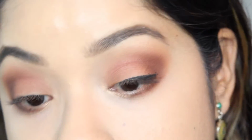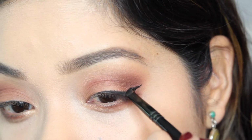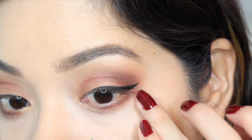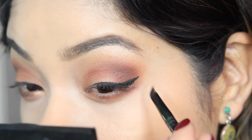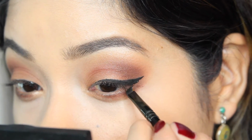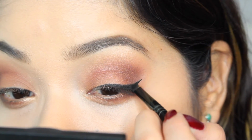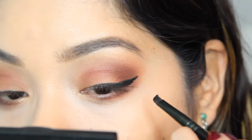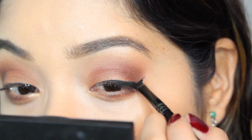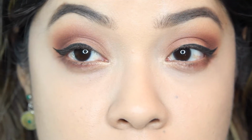The wing is just, you know, let's see. Yeah, kind of messed up a little bit, but it's cool, it's cool. We're just gonna leave it. It's just gonna be a baby cat eye. Or maybe not. So the liquid liner did not turn out perfectly, but you know what, this is the best that it can get for now.